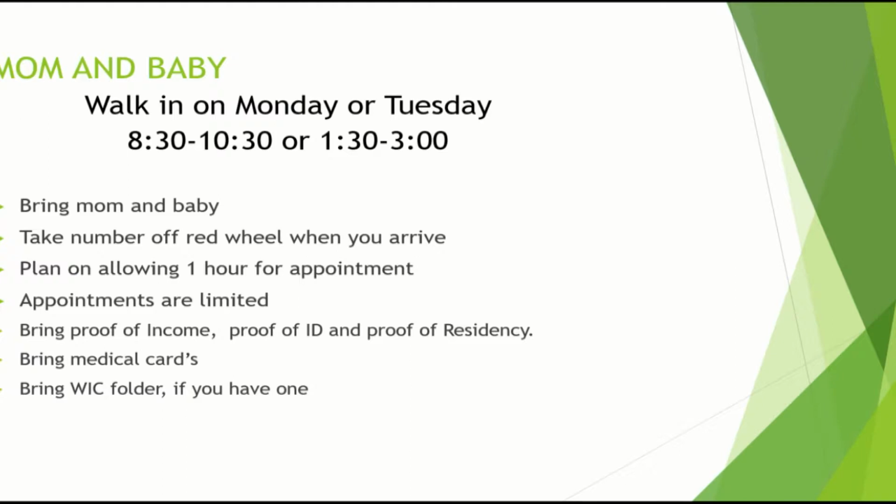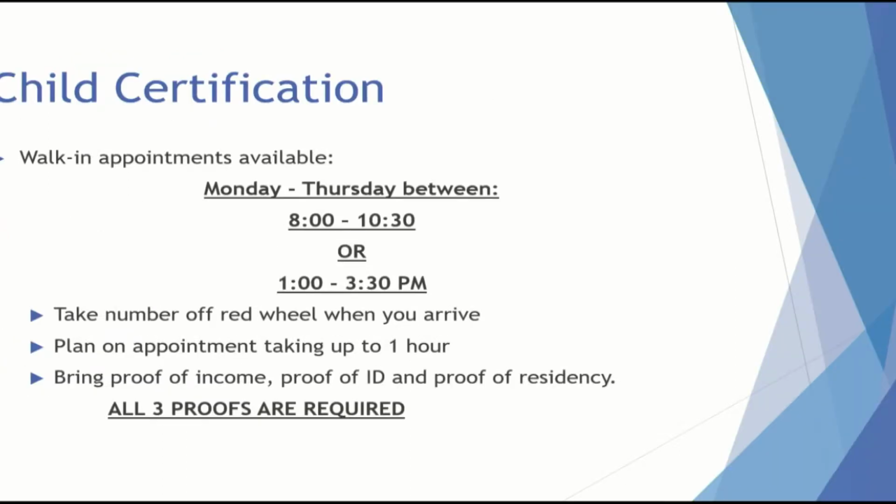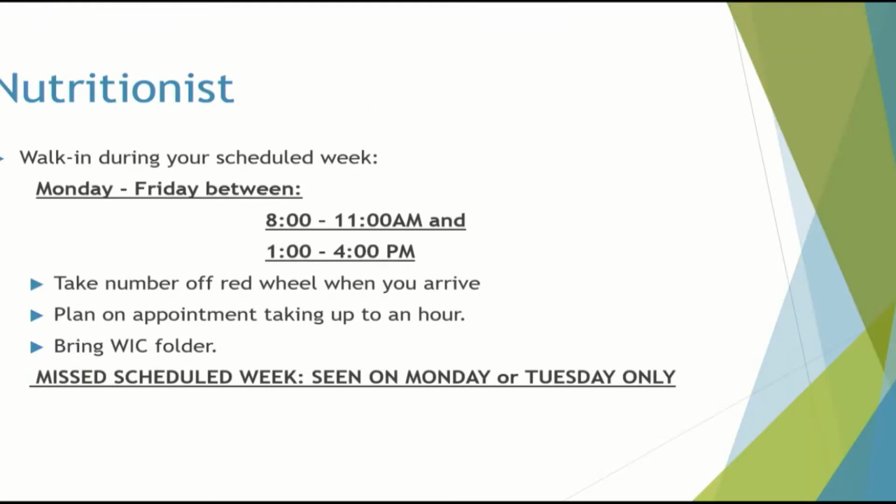to 3. Okay. Then children are seen Monday through Thursday, 8 to 10:30 or 1 to 3:30, and those three types, the prenatal and the moms and babies and the children, they basically need to allow an hour for each appointment. The appointments are limited, and they need to bring proof of information with them to that appointment. Nutritionist appointments, those are done Monday through Friday, 8 to 11 or 1 to 4.